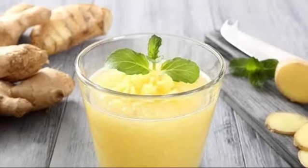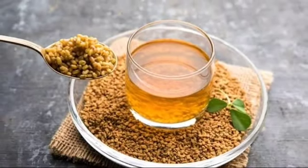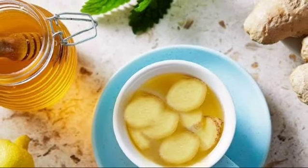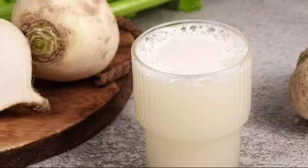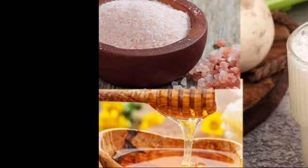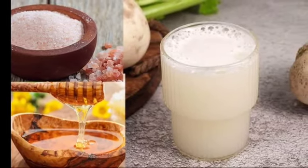Ginger is another very effective remedy for whooping cough. A teaspoon of fresh ginger juice mixed with a cup of fenugreek decoction and honey to taste is an excellent diaphoretic. It acts as an expectorant in this disease. A syrup prepared by mixing a teaspoon of fresh radish juice with equal amount of honey and a little rock salt is beneficial in such conditions. This syrup can be given thrice a day.